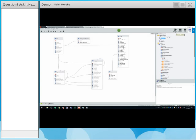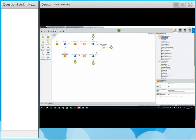I also know that BPM tools are really, really big for certain organizations. So if that's something that you need, we do provide that functionality as well. And this is again just like any other drag and drop. The things in the toolbox change, but you can just create your own approvals or decision trees or what have you. That's all in the tool as well.